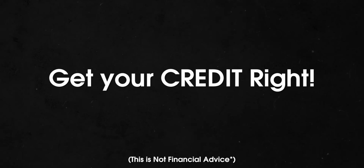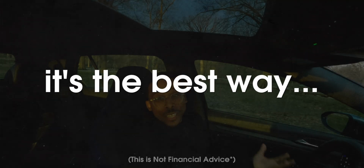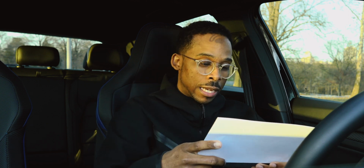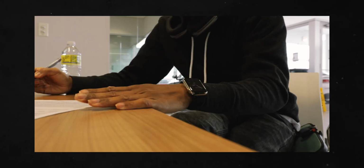If you guys don't know, get your credit right. It's super duper extremely important. I can't tell you any other way to do it, but get your credit right. I might do some videos on that down the road. So I had a great credit score. My credit score was above 800 at the time that I applied for financing on this car.